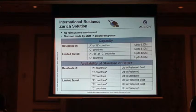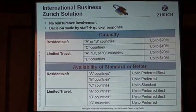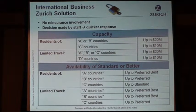In the packages I gave you, and I apologize, you guys got a pile of stuff back on your desk when you came back after lunch, but there is a Zurich one in there. If you open it up at the back, you will see my international underwriting guidelines. Every country, I don't know if it's every country in the world, it pretty much is. Every country in the world is there, and you'll see there an A and a B and a C and a D. You turn to the back page and it'll tell you what we make available.